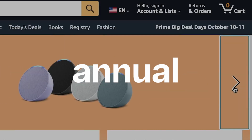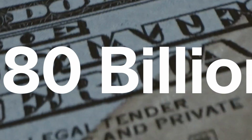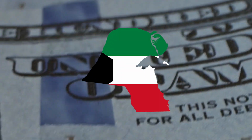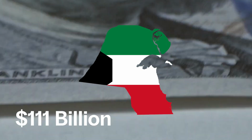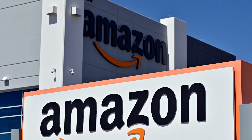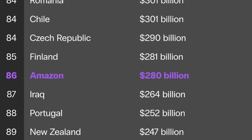Do you know what the annual revenue of Amazon is? It's $280 billion US. This revenue exceeds the GDP of Kuwait, which is $111 billion. If we consider Amazon as an independent nation, it would rank as the world's 86th biggest country.